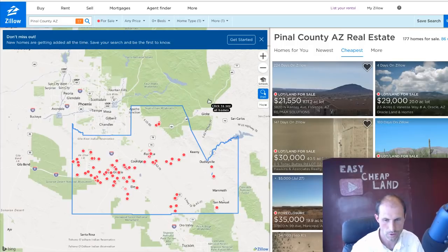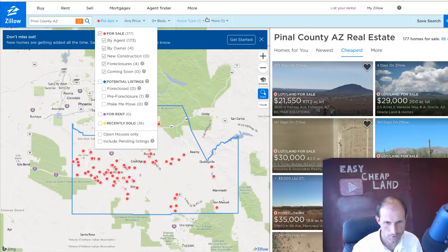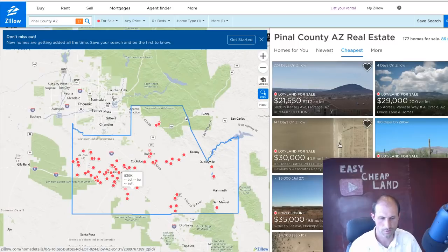So I pulled up Zillow for the whole county, Pinal County, Arizona, and I did, what did I do? 16 acres and up, because there's some 15s in there. So I did 16 acres and up, and for sale, I did everything that's for sale, and I did lots and land. So I just want vacant land, not the houses. 16 acres and up.